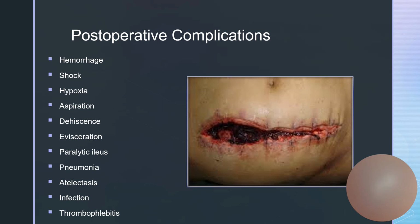Hypoxia. This can be due to residual drug effects, the client's pain level, the position they're lying in. Maybe there's pooling of secretions in the back of their throat, or an obstructed airway. Their head is tipped forward and it's completely blocking off the airway. We treat it with oxygen and potentially suctioning to remove secretions, and definitely assess for signs of cyanosis and dyspnea.